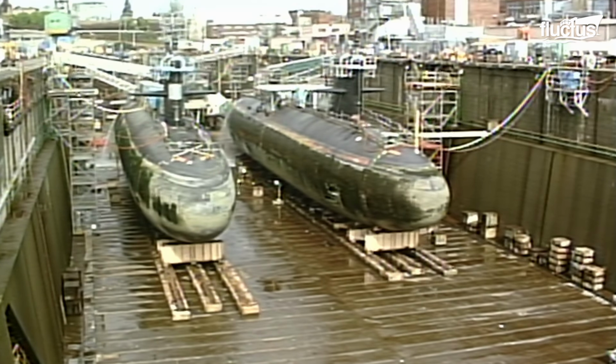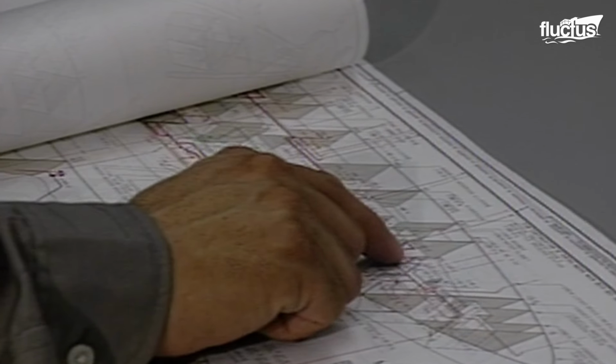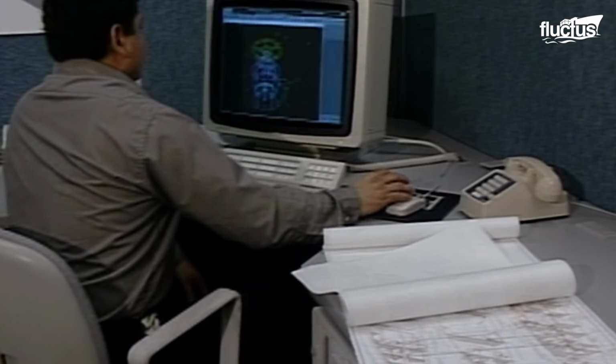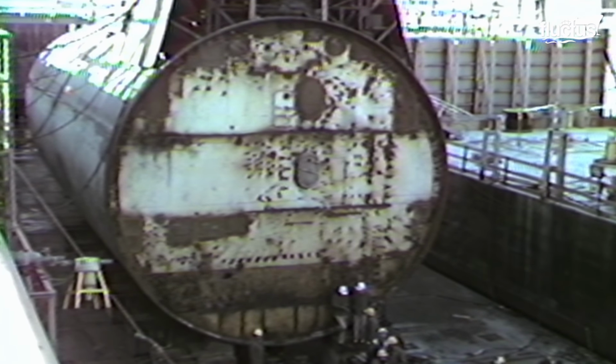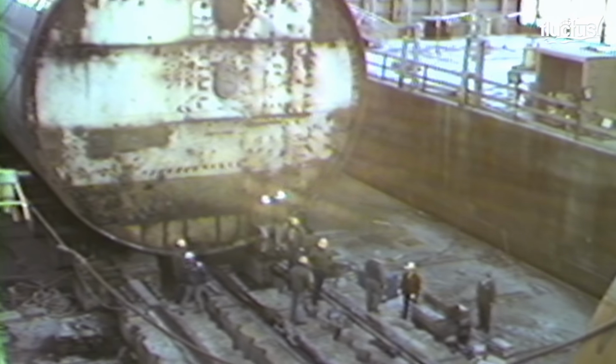The process begins with planning. Workers identify what must be removed, what can be recycled, what must be protected, and what areas are safe to cut. Electrical power is isolated. Compartments are opened. Fluids, insulation, cables, and equipment are handled according to safety rules.